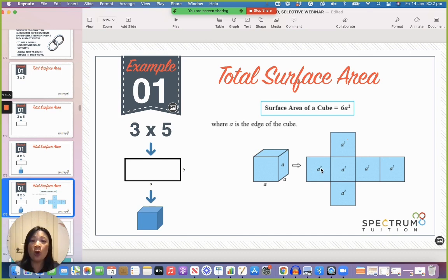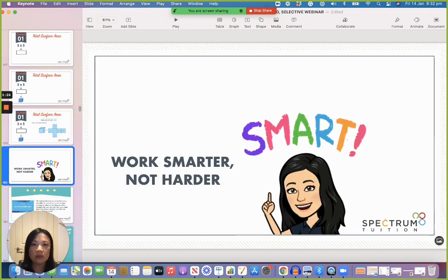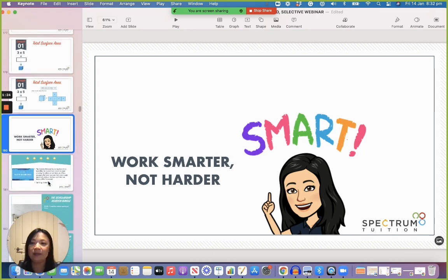So not only is this total surface area, it might also test them on fractions. It might also test them on decimals, okay? Percentages, you never know, right? So that's why it's important to understand those concepts really, really clearly before giving students practice papers and practice exam questions. So work smarter, not harder.